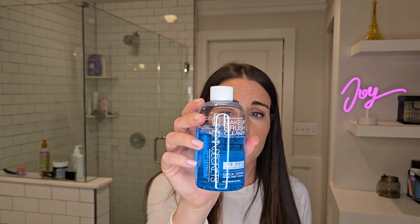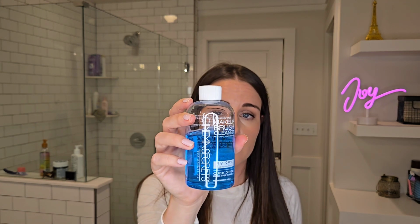It's a quick drying, rinse-free formula, so you don't have to wet your brushes. You just dip your brush just a little bit. It doesn't even take much. As you can see, I've had this bottle probably a couple years, and I've only used this much. Granted, I don't use this every single time to clean my brushes, but it does last. A little goes a long way, I'll say that.